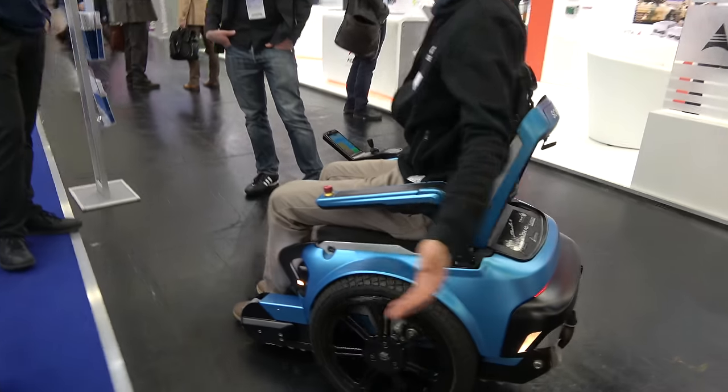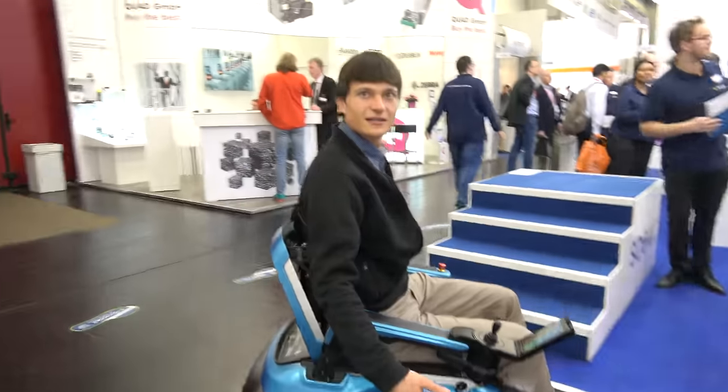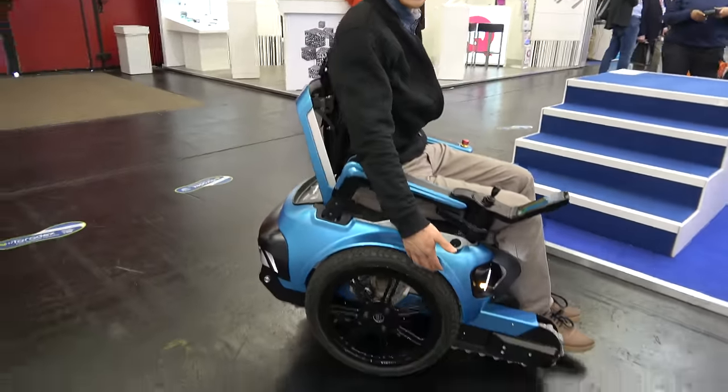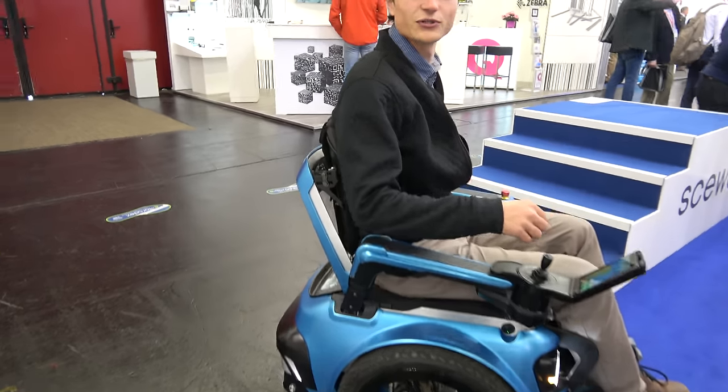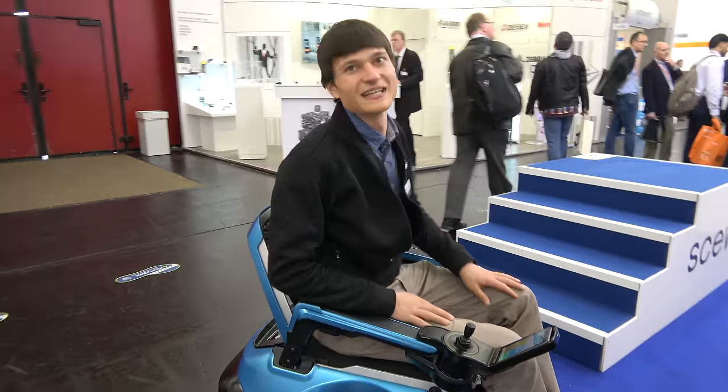Let's go around here. Let's check some of the other demos. No need to control position. You just lean back. Yeah, it always tries to stay on the last position when I move the joystick. The next step is you're going to enable people to walk around, right? Yeah. There are exoskeletons on the way, but I think it will still take some years. But this will be the next big step. Yeah, sure. Cool. Segway principle.